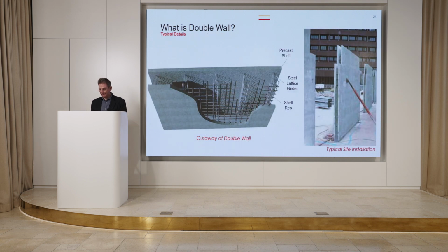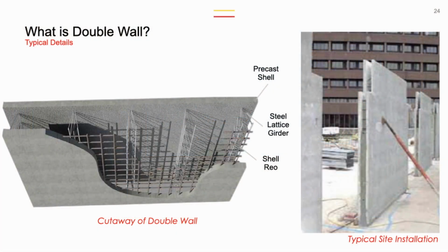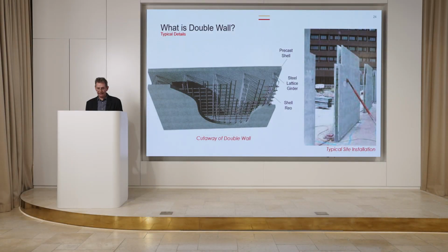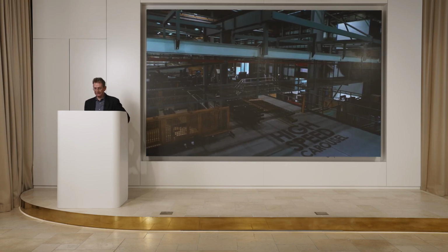Typical details of the double wall showing the shell reinforcement, and the lattice girders. Now, it's best, if you can, to put all the reinforcement you need into the shell, apart from the stitching together reinforcement. But occasionally, if you've got very heavy steel, you might need to put some reinforcement in the gap as well. Now, here is a short video of our facility in Steatley in the UK.